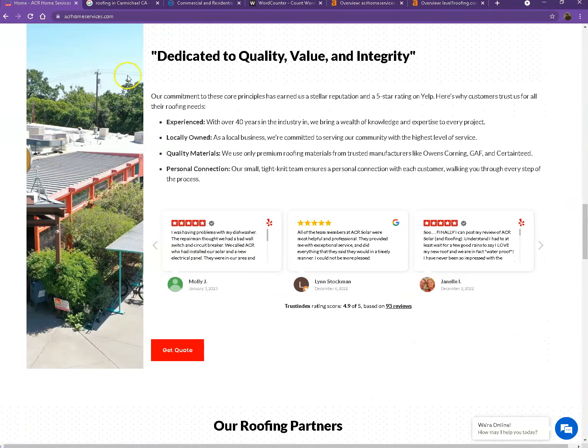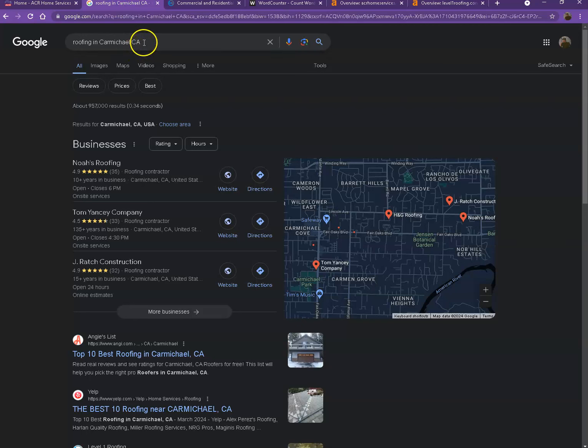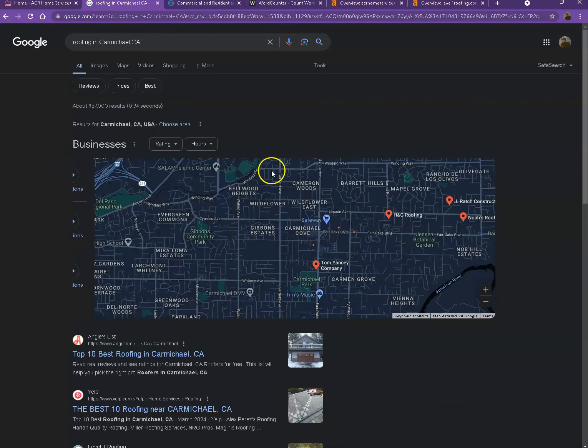So we actually did a quick search of the roofing companies in one of the areas you're servicing. We'll talk more about the results that we have here. So let's start off with the first one.